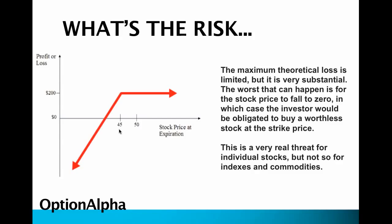You can see this is a very real threat for individual stocks, right? Individual stocks overnight can gap lower. Do I dare even mention Netflix, Bear Stearns, Lehman Brothers, etc.? That's a very real risk. But not so much for indexes and commodities, which is why I tend to favor these on those, because the S&P 500 index can never really go to zero. It's made up of 500 individual stocks, so all 500 stocks would have to go to zero. Commodities really can never go to zero, right? They have some value in the marketplace, like oil and gold and silver.